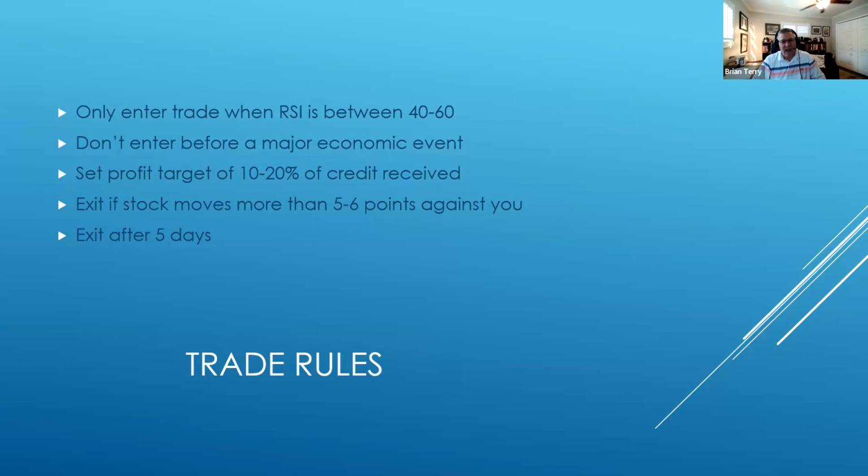The second thing is I wouldn't enter this trade before an upcoming major economic event. So today would have been a terrible day to open up a SPY iron fly, because we knew that the market would move somehow today, right? I mean, we knew there'd be some reaction to the FOMC, either positive or negative. This trade benefits if we don't have a big move. So what we want is this kind of calm, smooth sailing along the way. Does that make sense?